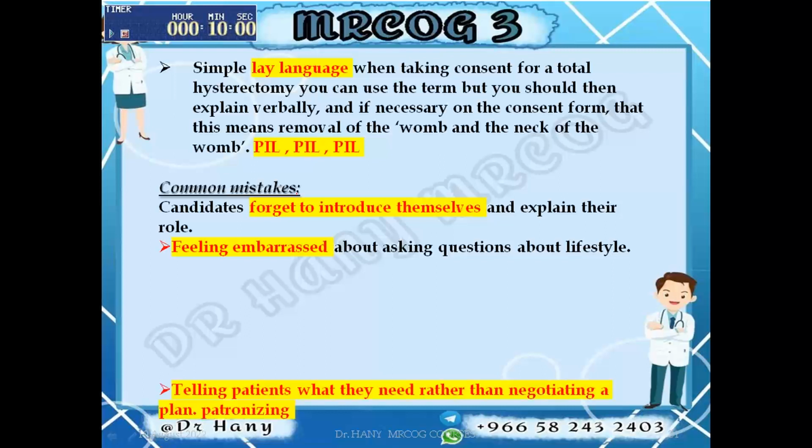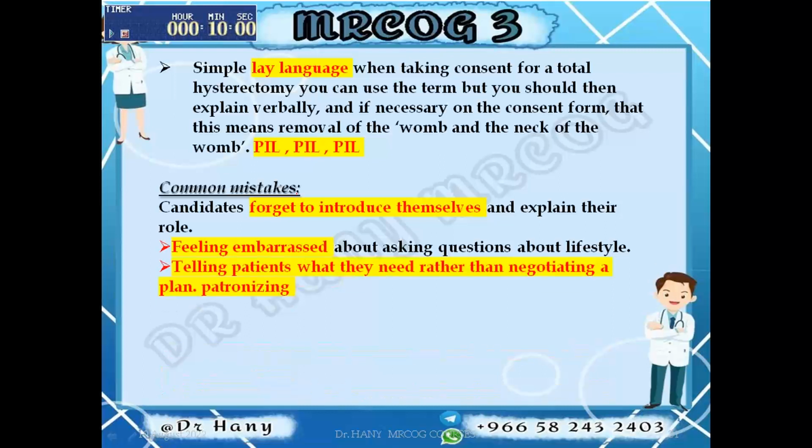Telling the patient what they need rather than negotiating. This is called a patronizing effect. I am telling you what you should do. No, it's not like this. She will refuse, and she has the right to refuse. So you need to have an agreed plan, negotiation. You should win her over, not order her. Patronizing is not accepted at all by the lay examiner.